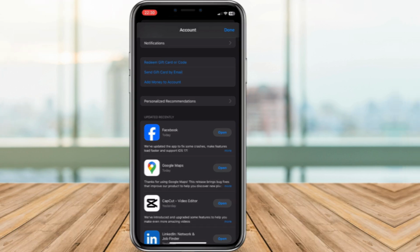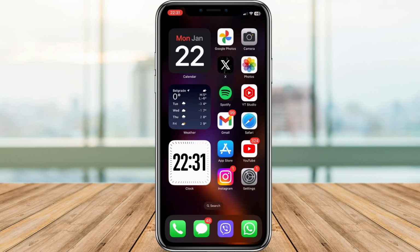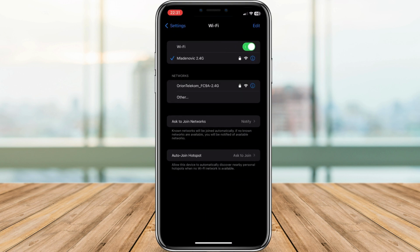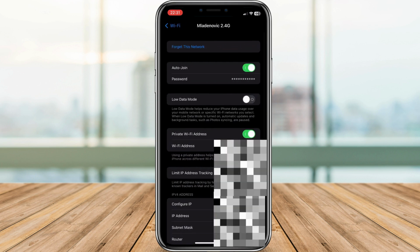performance and security. Moving on, let's address potential Wi-Fi issues. If you're experiencing connectivity problems, reconnecting to your Wi-Fi networks might do the trick. Navigate to your settings, tap Wi-Fi, select your network, and tap Forget this network. Then, reconnect by entering your password.